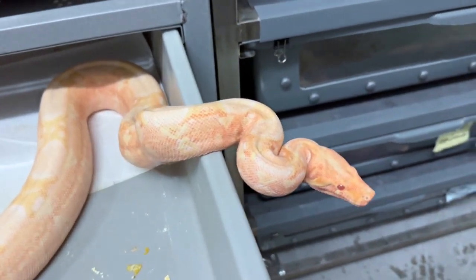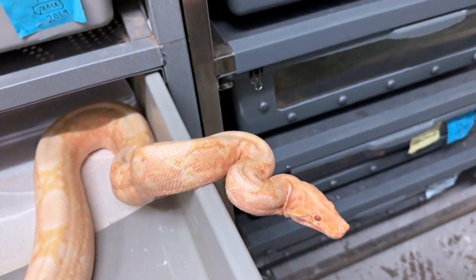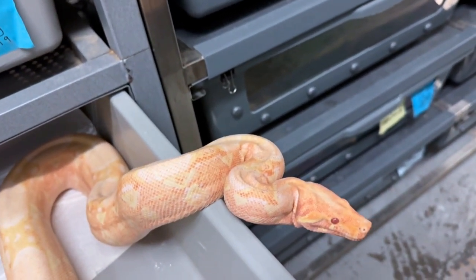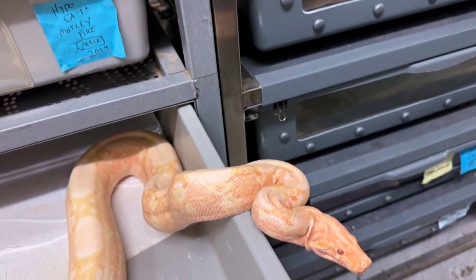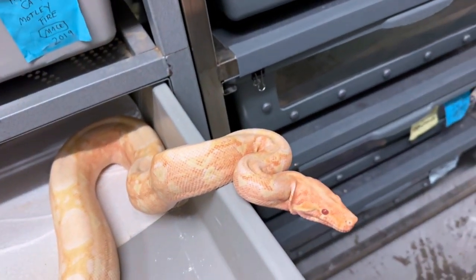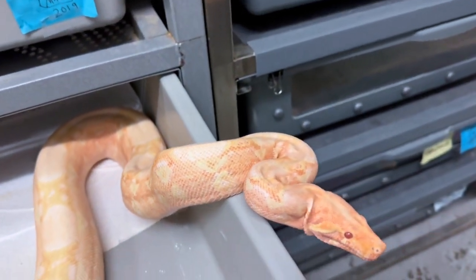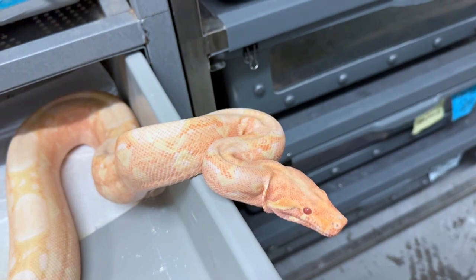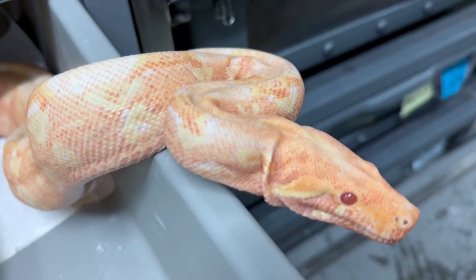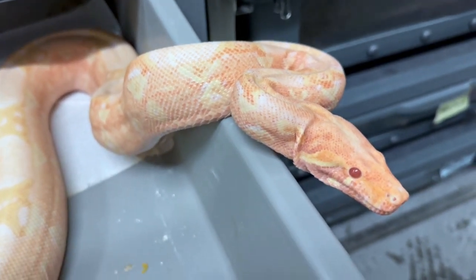All right, here's my red dragon female putting on nice size. I've had her since she was a little puppy dog. She's actually ready to go into a bigger cage, probably a 4-footer. Maybe even breed her possibly next year. She might need another year and a half, 2 years, but we'll see. She's put on some good size though. Like I said, I'm in no rush, but eventually we will get her. She is beautiful. Gotta love red dragons. That's blood albinos, double recessive. One of the best combinations of boa breeding.